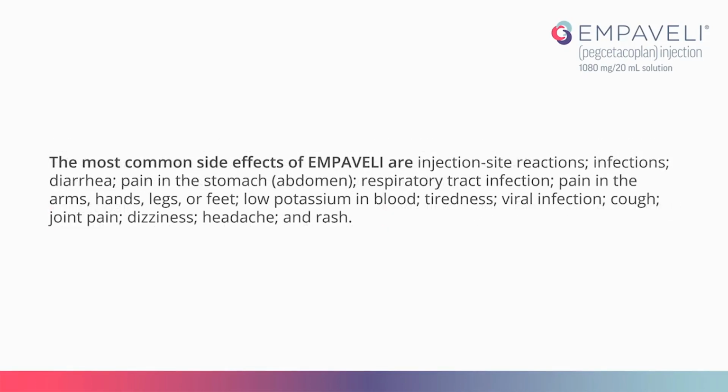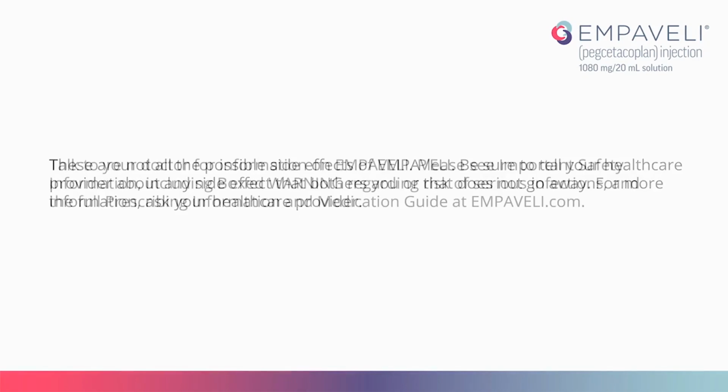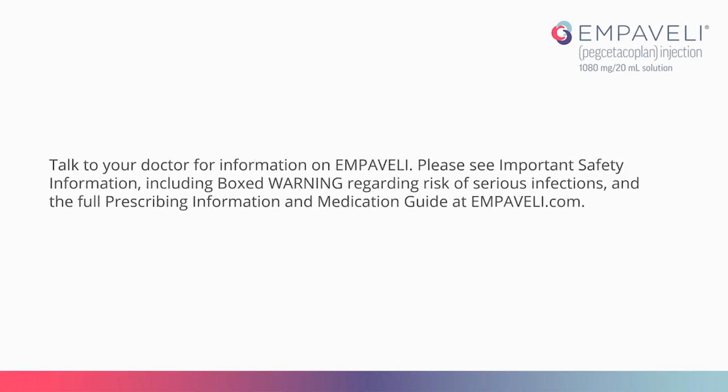The most common side effects of EMPAVELI are injection site reactions, infections, diarrhea, pain in the stomach, abdomen, respiratory tract infection, pain in the arms, hands, legs, or feet, low potassium in blood, tiredness, viral infection, cough, joint pain, dizziness, headache, and rash. These are not all of the possible side effects of EMPAVELI. Be sure to tell your healthcare provider about any side effect that bothers you or that does not go away. For more information, ask your healthcare provider. Talk to your doctor for information on EMPAVELI.